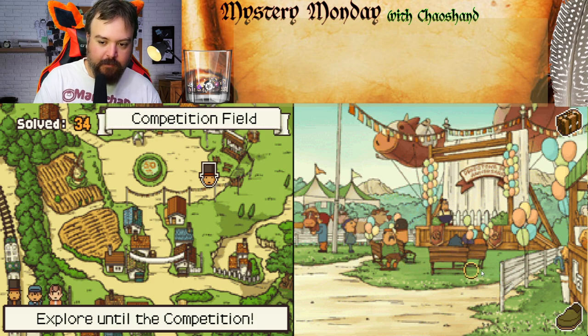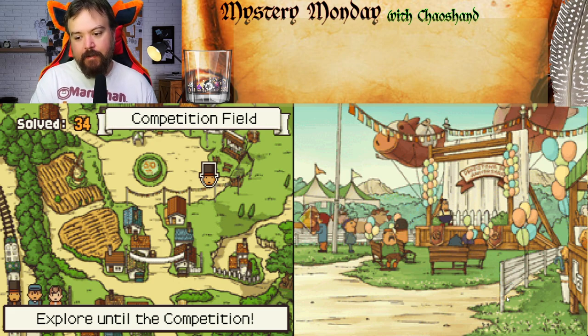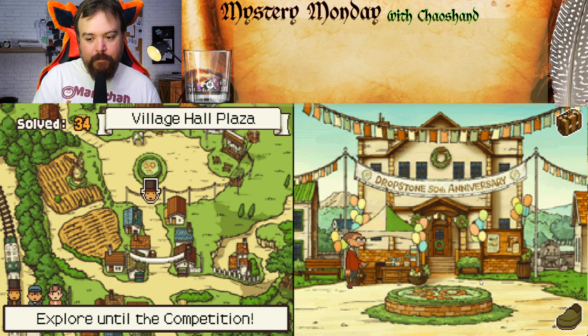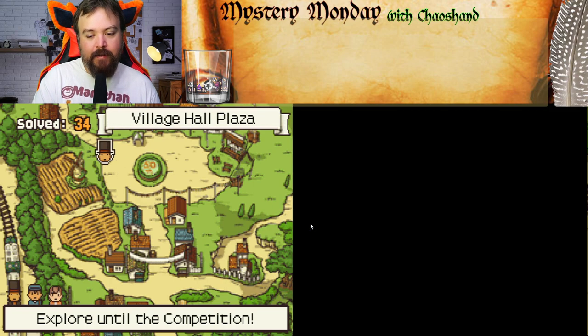Touch the man's feet. Touch his feet. Touch the cow. Touch the cow. Yeah, that's good enough. I haven't really used many hint coins at all, so I'm not too worried. Now we can go to the left.